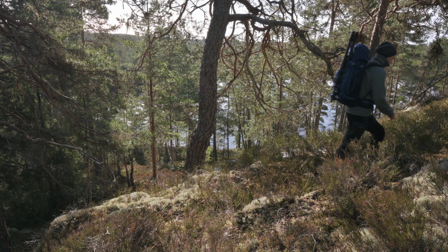Or actually I might go down there just to see how it looks. It looks to be rock all the way down to the lake. So let's go down there and have a nice little look at how the lake really looks from down by the shore. So it's very pretty down here. You see a couple of interesting things perhaps.